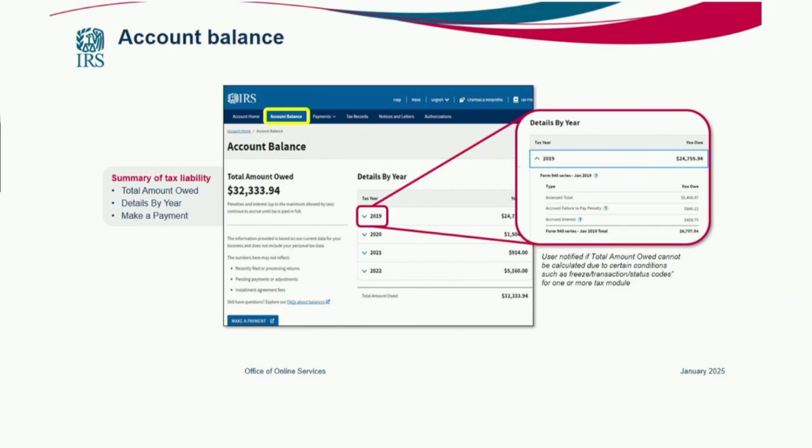Lastly, in case you want to make payments towards taxes owed, you can click on the Make a Payment link tab, which we just reviewed. Now let's move on to tax records.